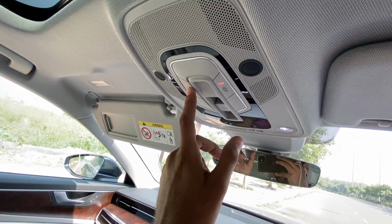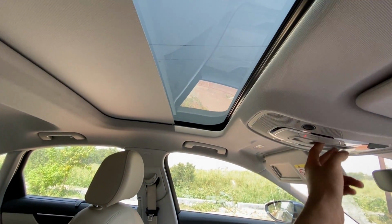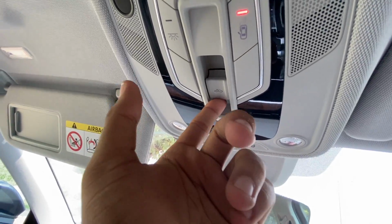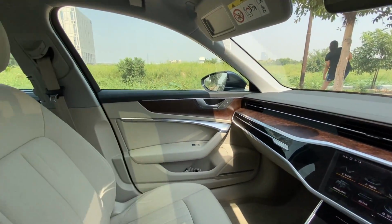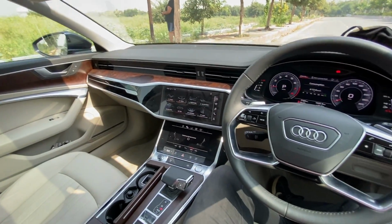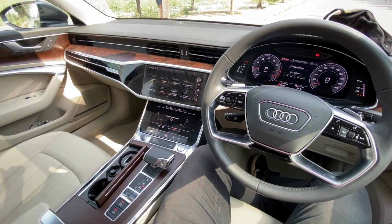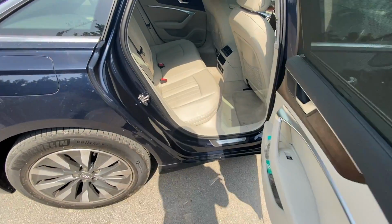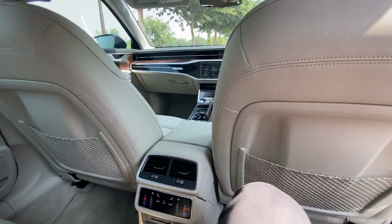Now it also gets these lamps over here, an electric sunroof. There's only a single button for the operation over here. And this was how the front of the Audi A6 looks like. Now let's check out what it has to offer at the back. Now let's switch on to the back seat of the Audi A6.